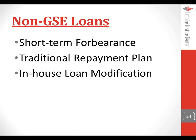So they could offer a short-term forbearance plan. We oftentimes have homeowners that receive 3-month and 6-month forbearance plans. Oftentimes that's for health-related issues that either reduce or eliminate their payment. That is not going to permanently change the terms of their mortgage, but may give them some short-term relief to get them over the hump if they've got a short-term issue. There's also the traditional repayment plan, and we have cases where homeowners will make a lump sum payment up front, and then over the course of the next 12 months plan on catching up on all their arrearage.